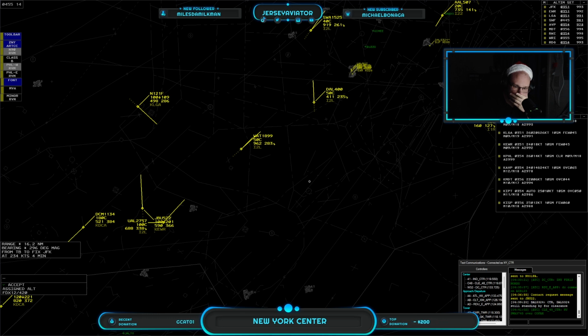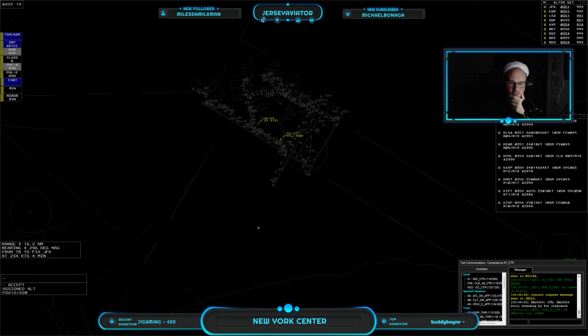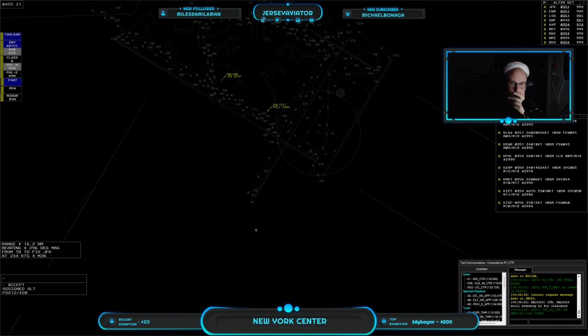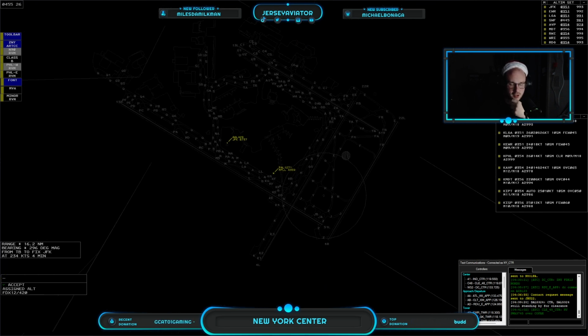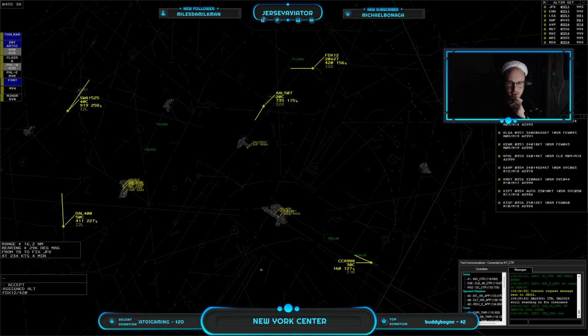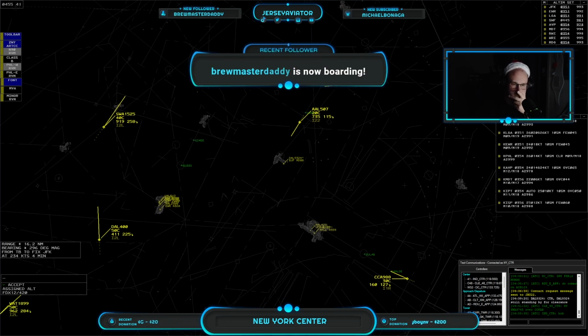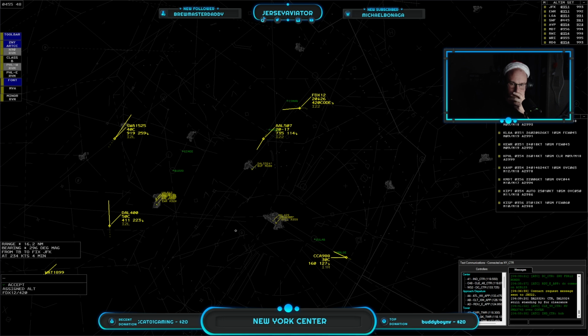Center, Philippine 127, ready to taxi. Philippine 127, runway 31 left, do you require full length? Affirmative, Philippine 127. I'm sorry, I couldn't hear that. Was that a yes or no? Yes. Philippine 127, runway 31 left, full length, taxi via Kilo Foxtrot, left on Bravo, join Juliet, hold short of runway 22 right. Flight 209, you are cleared for takeoff, heading 324. Kilo Foxtrot, left Bravo, join Juliet, hold short of runway 22 right, Philippine 127.